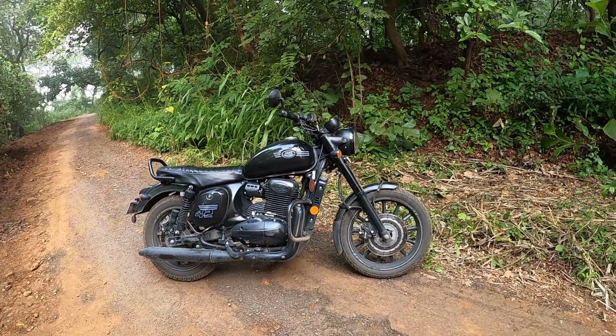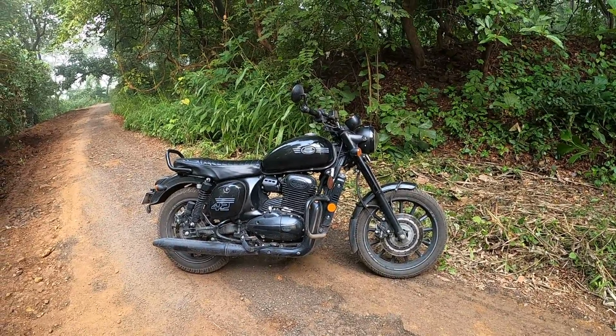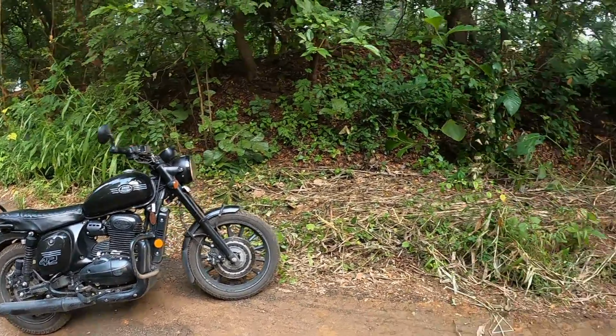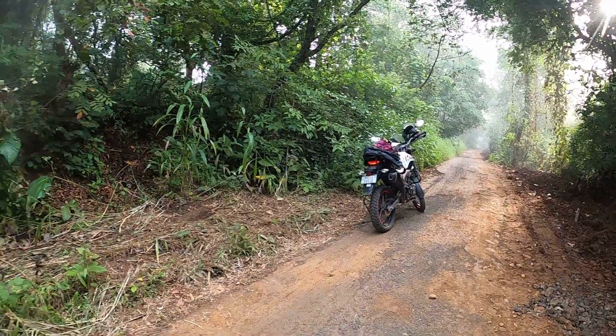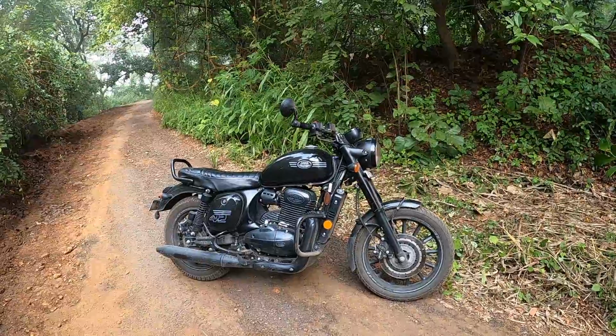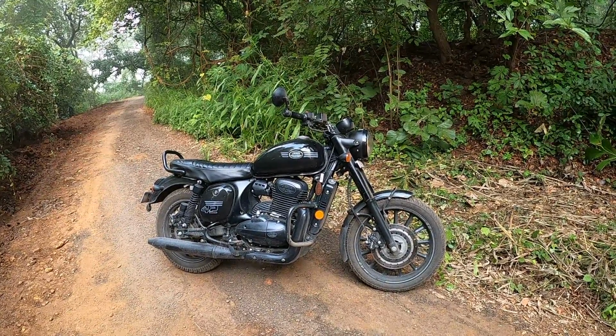Yes. The brakes are decent. Brakes are good. I mean, I don't know. I would say these brakes are slightly better than my Xpulse's, but it's dual channel ABS, so obviously there is an advantage over there.